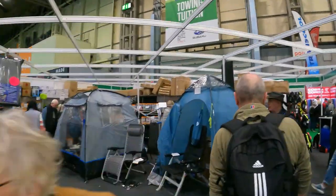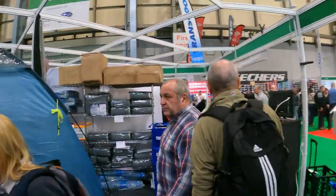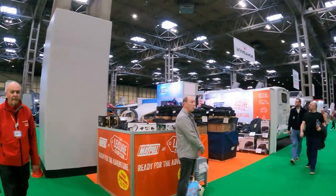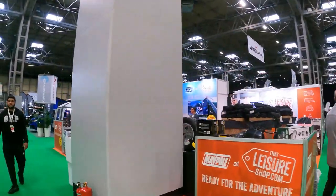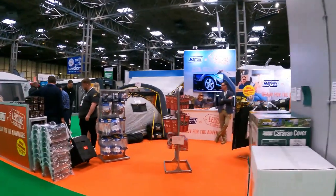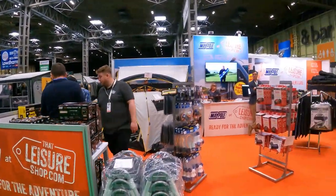Even some pop-up awnings and pop-up tents, aquadomes. Really the sort of thing you would find in any caravan accessory shop, and there are numerous stalls here, and I'm sure you can get various deals on things that you would normally buy. You've got Maypole Leisure over there, with their various caravan covers, things like that. Again, all the Maypole different bits, the caravan covers, all their accessories, their electrical accessories, that sort of thing.